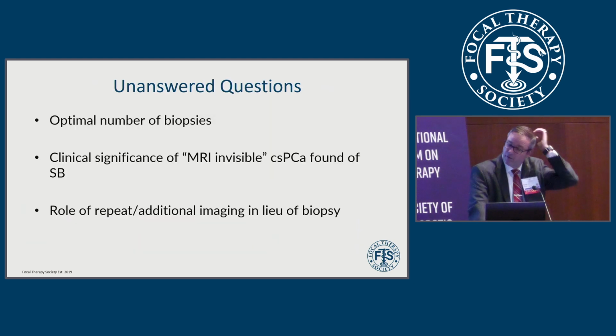So there are unanswered questions. What's the optimal number of biopsies? Certainly template mapping on everyone is challenging, but where's the median? What's the significance of this MRI invisible disease that Dr. Klaas discussed earlier? Where does additional imaging, PSMA PET, come in lieu of biopsies?